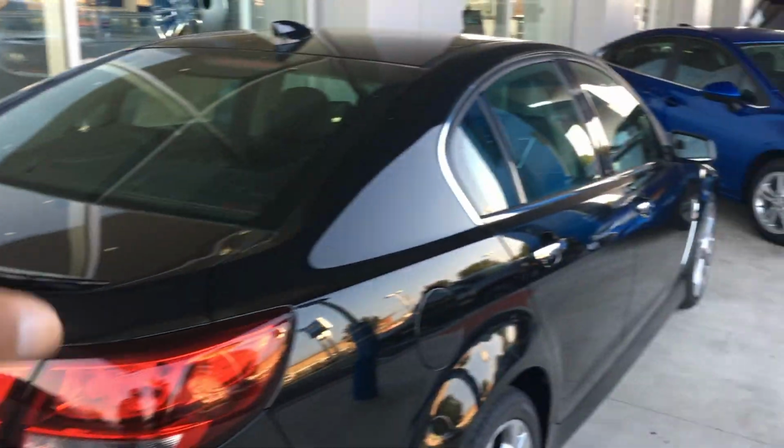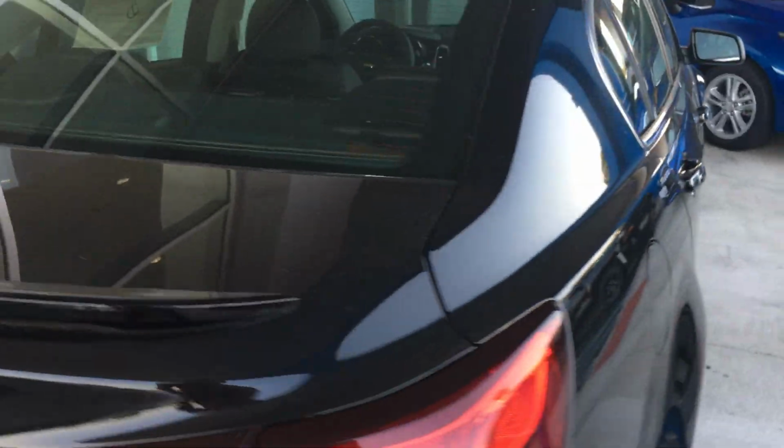It's literally a Chevy SS. Yes. Look at it, it's quad exhaust. But the only thing is, it looks too much like a normal car. People don't realize this has the Corvette engine in it. It's literally the Corvette engine in a four-door car.